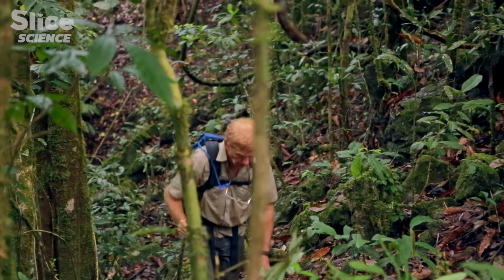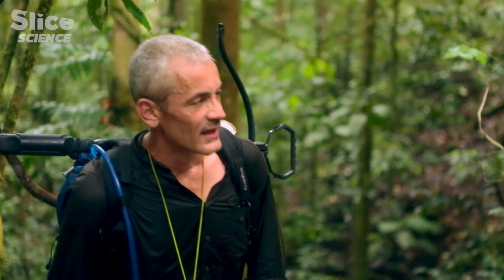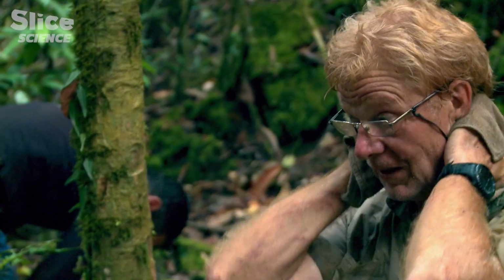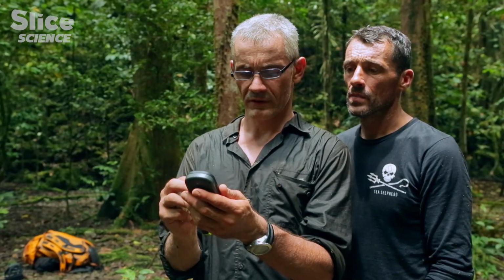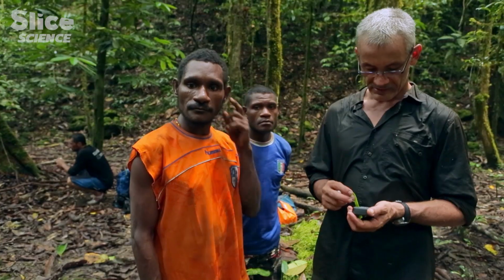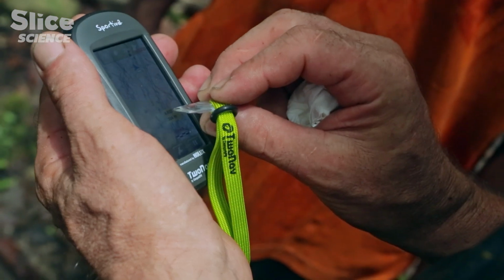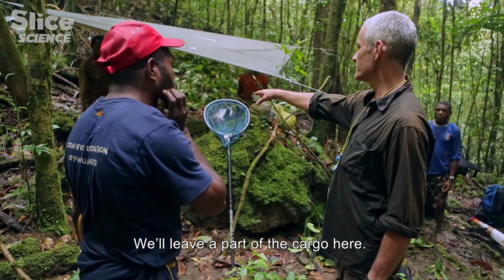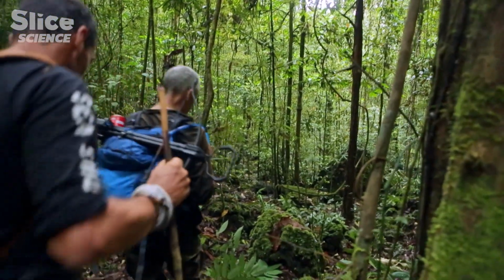In these latitudes, the night falls very quickly, and in the darkness it's impossible to continue. The team has to force the pace to be on time. We've gone 1 kilometre since the pass. At this rate, we won't get there before nightfall. So we'll lighten the load of the slowest hikers. That way we can progress at 2 to 3 kilometres an hour. Then we'll be good. We'll leave some of the load here, come what may, okay? Okay, we're off.